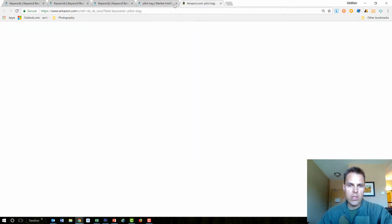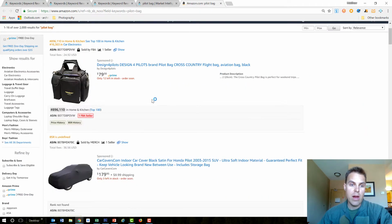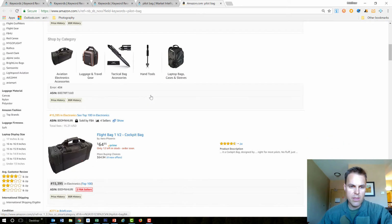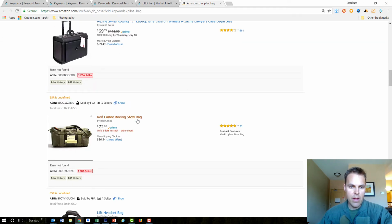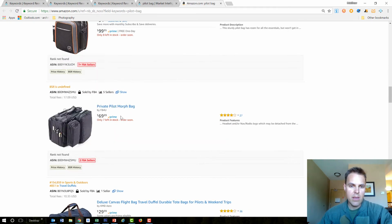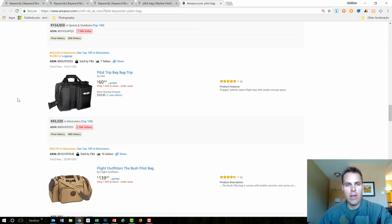And then the final thing I'll do is take a look on Amazon and see that all these products are somewhat similar. I don't want to see an aviation related bag next to a laptop case, next to a rolling suitcase, because that tells me the keyword I'm searching isn't specific enough for this market. So let's take a look at the stuff here. We've got flight bag, pilot bag, laptop briefcase, so that's a little bit of an outlier. A canoe storing bag, headset bag, that's for pilots. Map bag for pilots. Most of the stuff on this page is specifically pilot related brands, which is good.